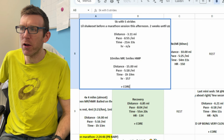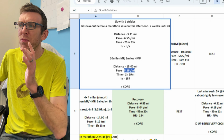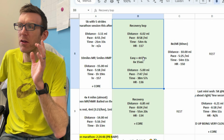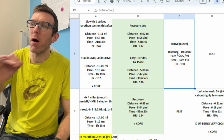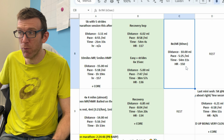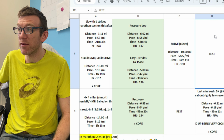And again, I just want to highlight here, fitness levels. You can see he's really got himself into some good shape. 5:18 per mile average, heart rate 157, wonderful stuff. He then does an easy double on the Tuesday, and then he's got 8 by a mile on the Wednesday, which is a decent session. Again, look at that heart rate, 150 overall, wonderful stuff, off 60 seconds, so very controlled. He rests on the Thursday.